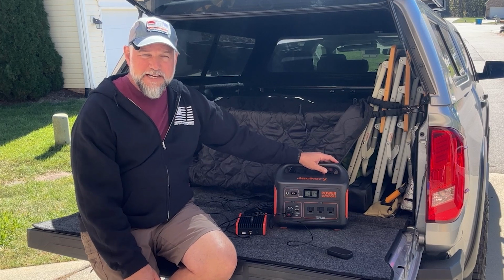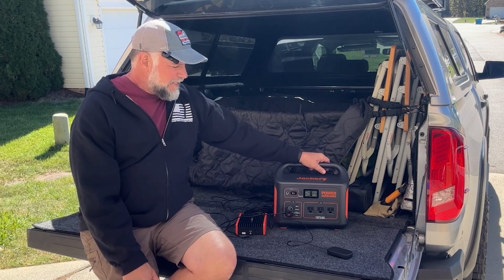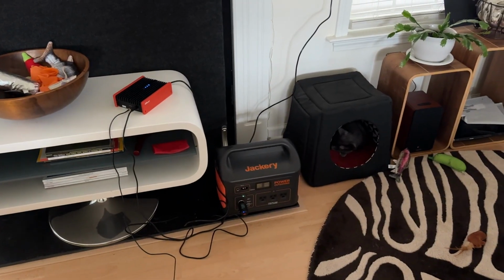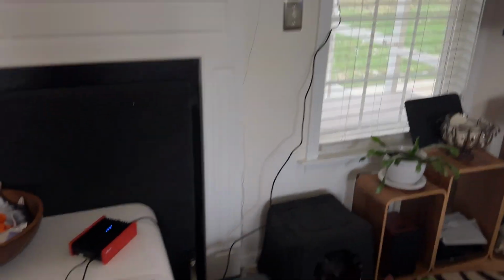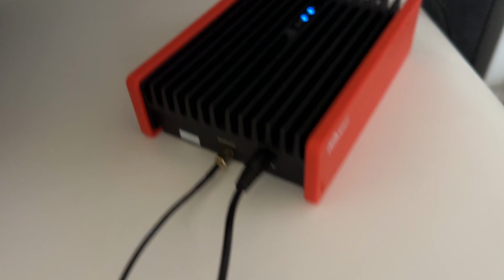I got like 30% with a 175 watt solar panel. And then the next day it was brighter, it got a little faster, and it was pretty good. But you'd have to leave it charging all day with the solar panel.